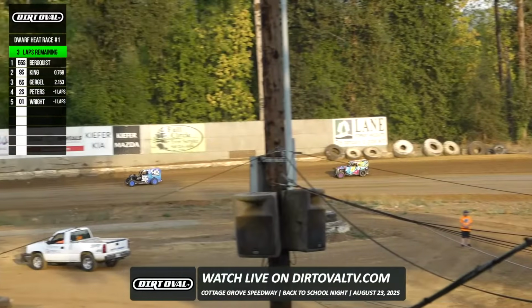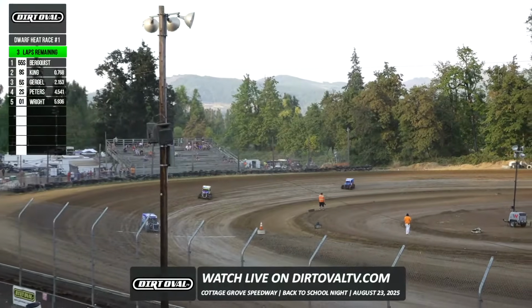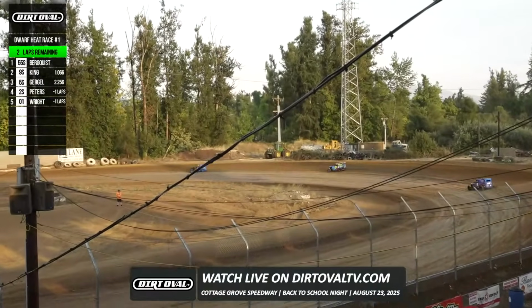Travis Gurgel starting to get the ball rolling in 3rd place right now. Brock Peters, Chris Wright rounds out your racing field. Josh King made a mistake in 3 and 4. Going to lose a ton of ground. About a second back now to Colby Bergquist.